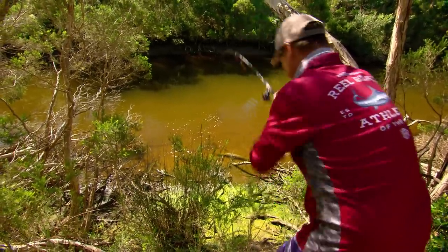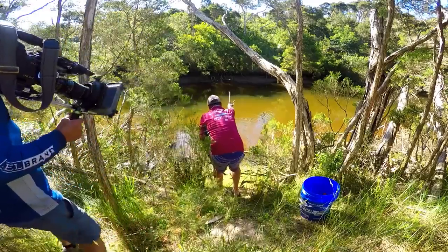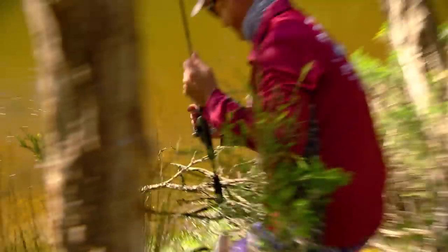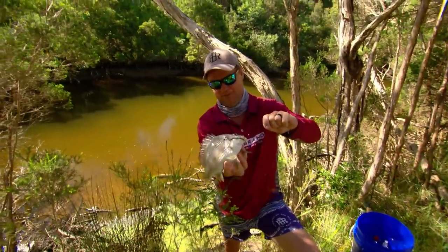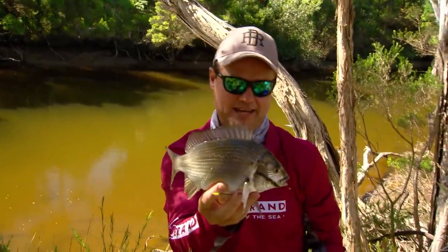Oh no, I need a longer rod. I'm snagged. Got it. That would have hurt if you, oh, that's a big fatty. That would have hurt if we got snagged out of the water. Look at the size of this thing. That's starting to get a bit up there, and I wouldn't be surprised if that was a girl carrying a few eggs, because it is one fat bream.